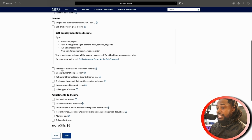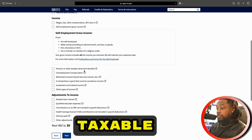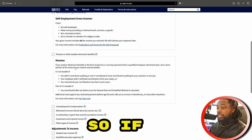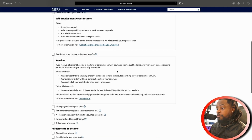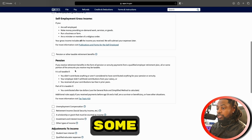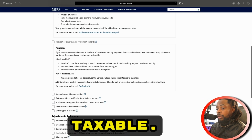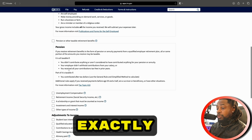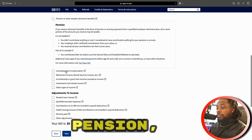All right. Pension or other taxable income. So retirement benefits. If you receive retirement benefits in the form of a pension from a qualified employer retirement plan, all or some portion of the amount you will receive is taxable. Okay, so if this does apply to you, then you'll just be putting exactly what you make from your pension.